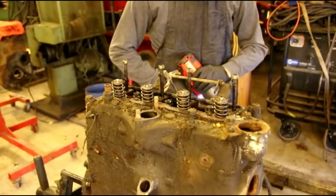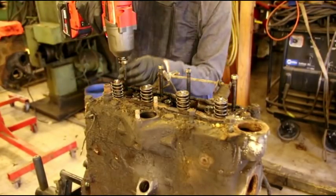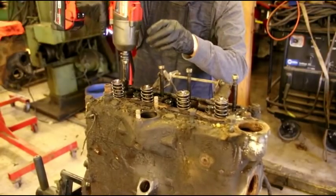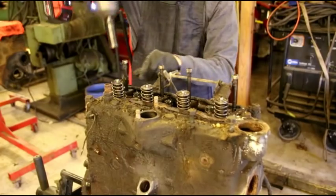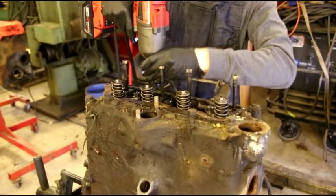Okay, Matt's going to zip out the head bolts now, and the head bolts are a one-time use item. I do not reuse them over again. I'll show you when we put the motor back together what I use for head bolts, but I don't use these again.